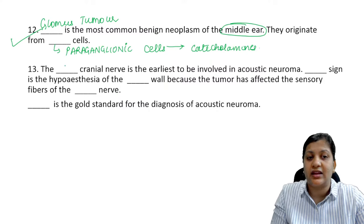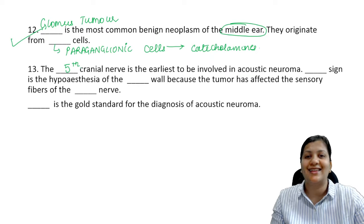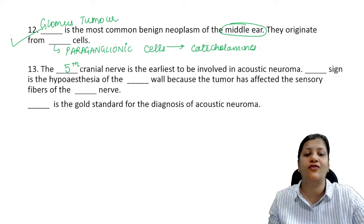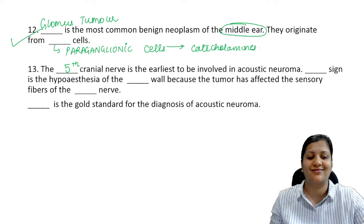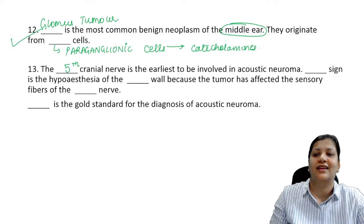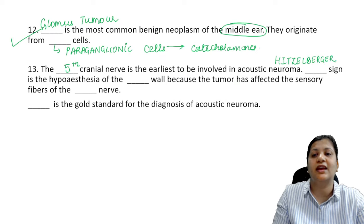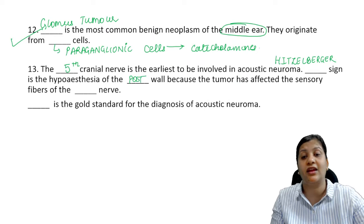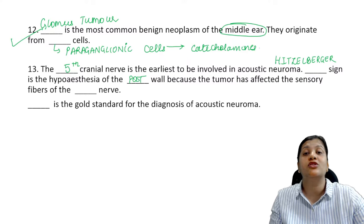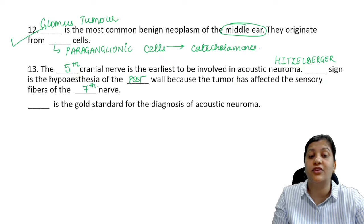So the earliest cranial nerve to be involved in acoustic neuroma is the fifth cranial nerve, and there is a sign where there is hypoesthesia of the posterior canal wall and the concha. What is that sign called? That sign is called Hitzelberger sign. So Hitzelberger sign is hypoesthesia in the region of the posterior wall of the external auditory canal and the concha because of the involvement of the sensory fibers of the facial nerve.